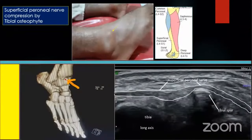We can see a thickened nerve in comparison to the other side. This is a football player. He came with a diffuse pain on the dorsum of the foot, and the MRI was done and reported as normal. The patient came to the ultrasound, and he showed this area over his ankle, and he says whenever he touched it, it gave a diffuse sensation over his foot. And I just placed a probe there, and I could see a bony projection that is impinging on the superficial peroneal nerve. So I reviewed the MRI study and saw a small osteophyte from the tibial end, and that is causing the compression of the superficial peroneal nerve.